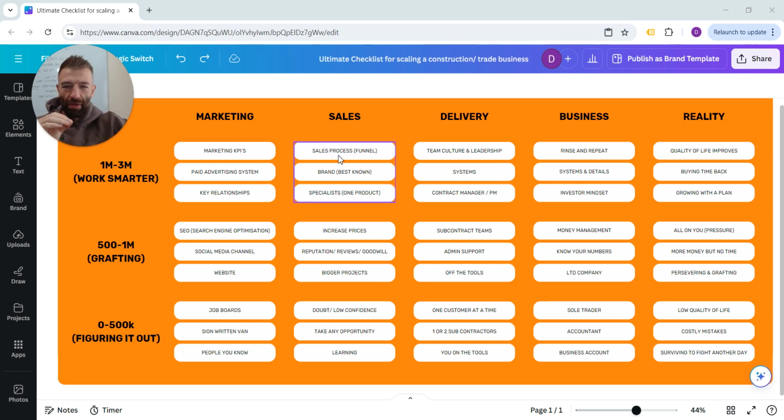And then from a sales point of view, you want to become a specialist. You want to become the go-to guys for a particular service. You do not want to be the jack of all trades. You don't want to be, we do a bit of residential, we do a bit of commercial, we do a bit of groundworks, a bit of electrical, a bit of plumbing, boilers, the next minute whatever, a total mishmash of products and services, because that becomes really hard to, one, become well known and have a really good reputation for doing that, which aids your sales.